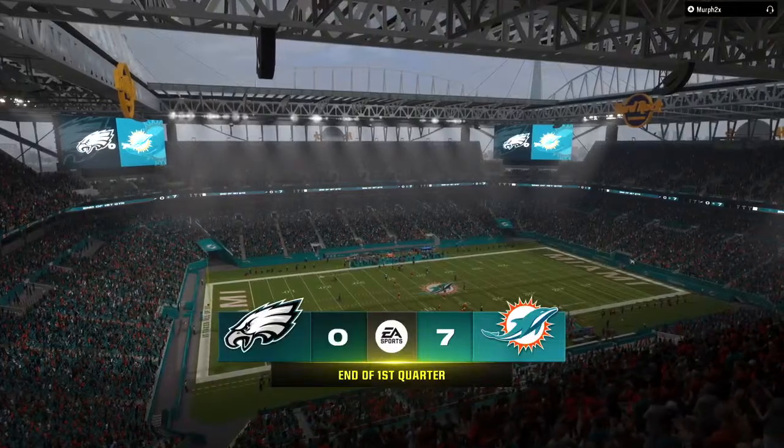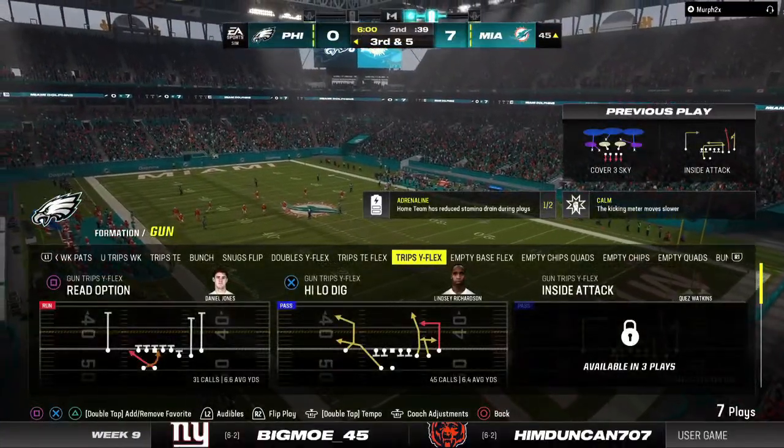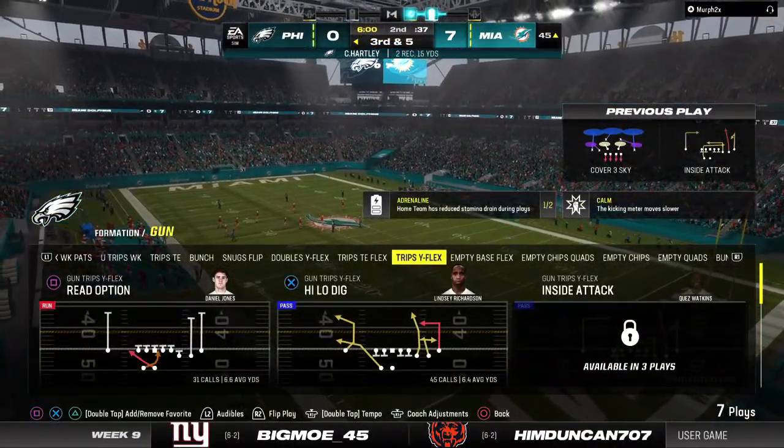Start of the 2nd quarter, and it's the Eagles in possession as they've got it with a 3rd down coming up.